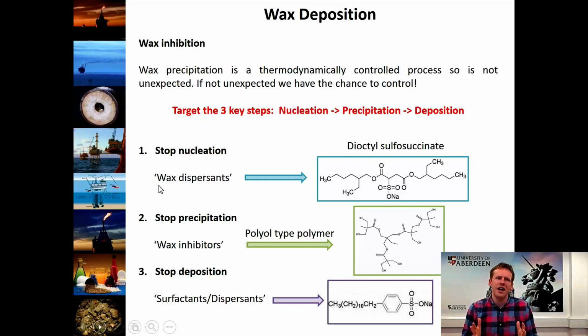If I'm going to have nucleation, I need to have 2 or more wax molecules coming together. They need to stick together. So what I need to do is find a way to space these all out. Keep the wax molecules far apart. I can do this with something known as a wax dispersant. So what is a wax dispersant? This blue box gives you an example.